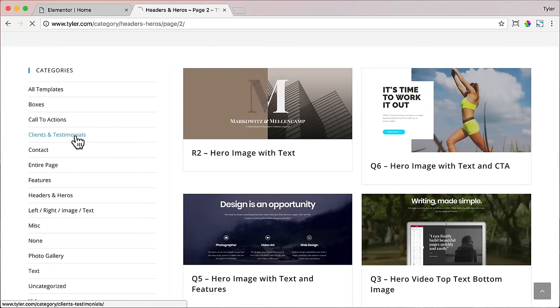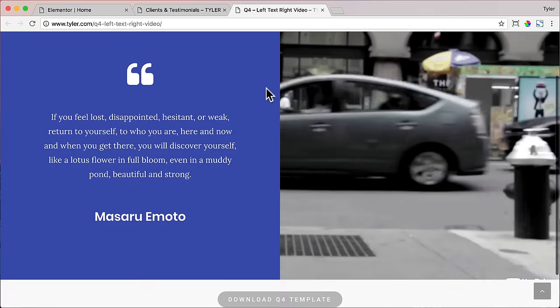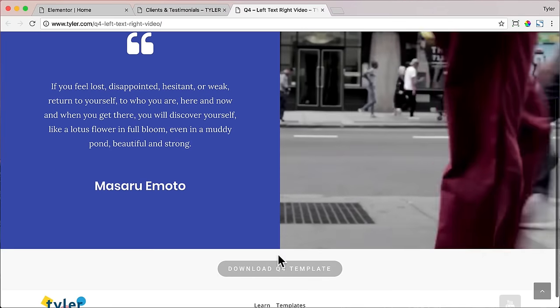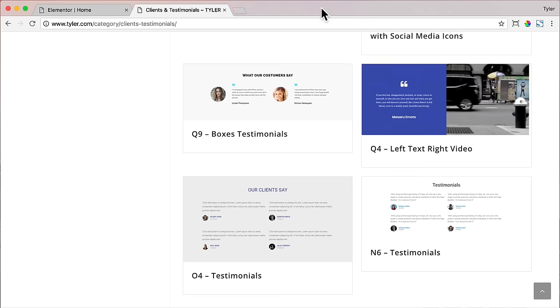We have all of these to choose from. I'm just going to do this one. It looks really cool. Q4. And you can see it has a video in the background, which is awesome. So I'm going to download that and press save and exit out of there. Then I'm going to go to call to action.